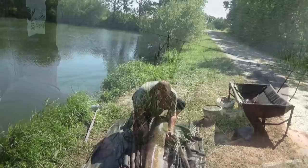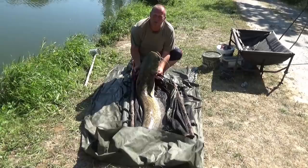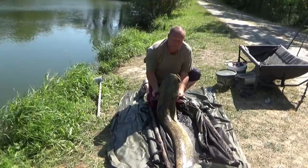Go on, talk us through it, Matt. Well, this again, a little bit of effort put in, moved across. One halibut pellet and two meaty boilies, and that was it. Just kept feeding the same spot, and up she came.